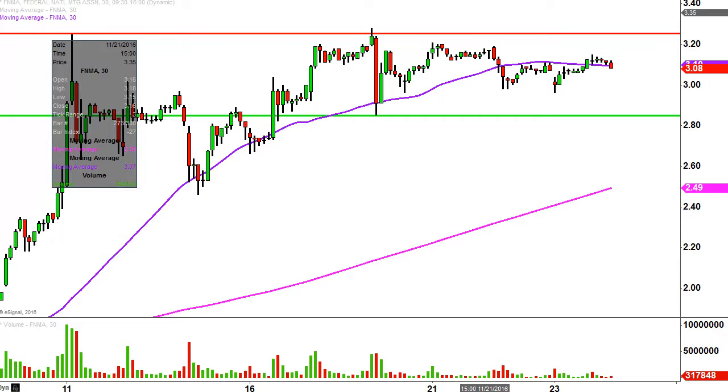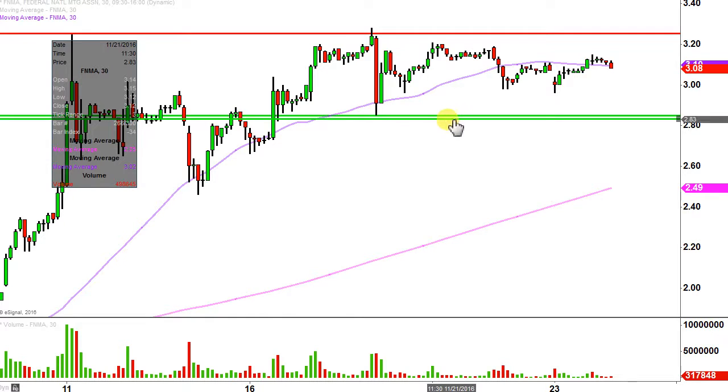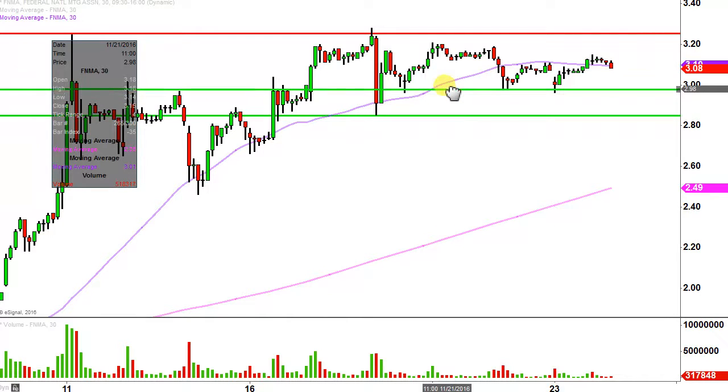In regards to the channel pattern that it's currently in, the top of the channel is up here at $3.25, and the bottom of the channel is down there at $2.85. I do want to add one more near-term level of support, which sits right there at about $2.95. So ideally, if the price can hold above there, that would be best case. But if it doesn't, you still have the bottom of the overall channel down at $2.85. So it's just chugging sideways, building a higher base. We'll see what happens.